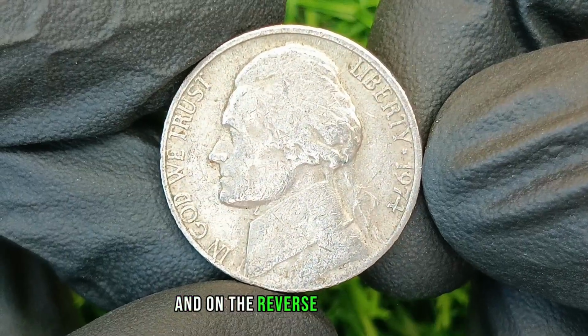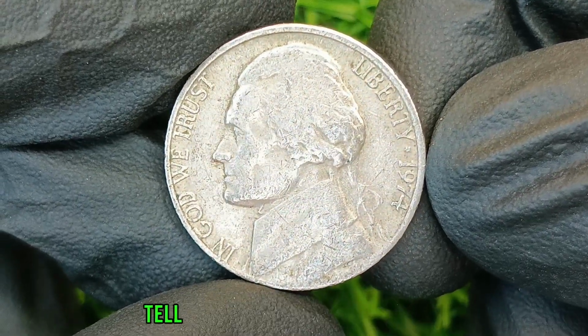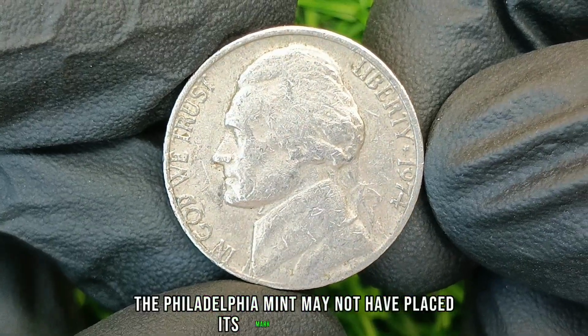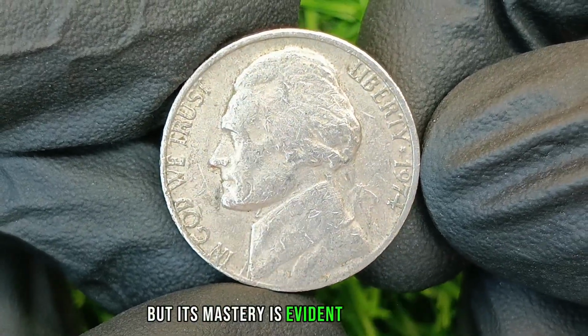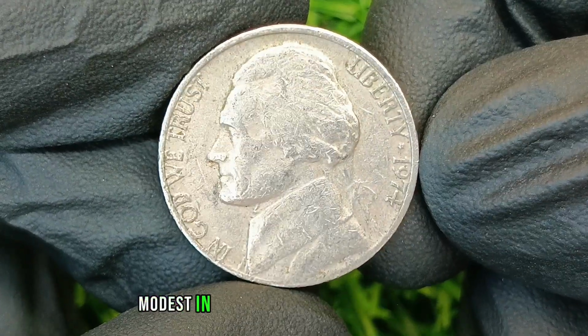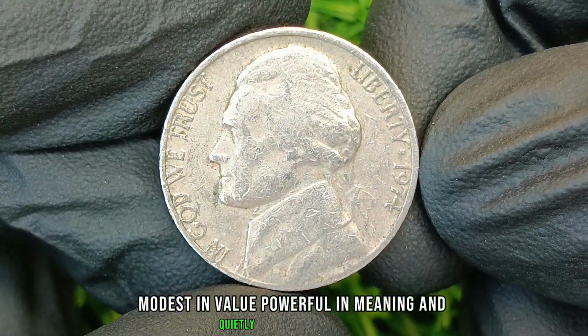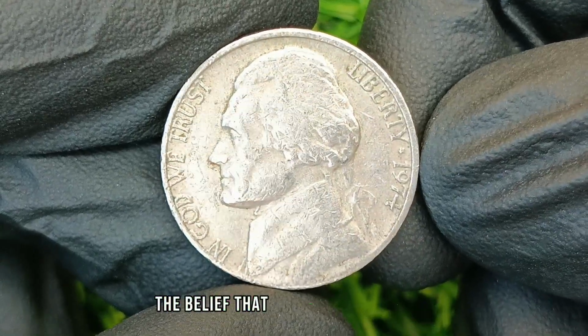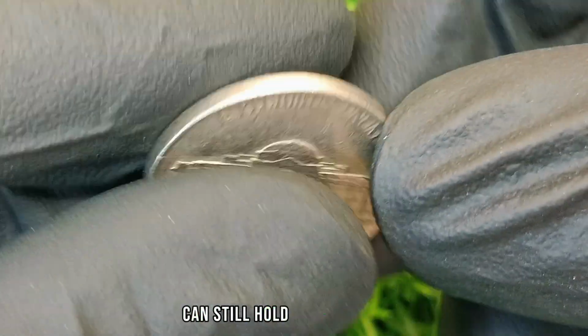And on the reverse, the elegant proportions of Monticello tell a story of balance and perfection. The Philadelphia Mint may not have placed its mark on this coin, but its mastery is evident in every line. There's something deeply American about this coin, modest in value, powerful in meaning, and quietly extraordinary. It represents the spirit of discovery, the belief that something small and overlooked can still hold immense worth.